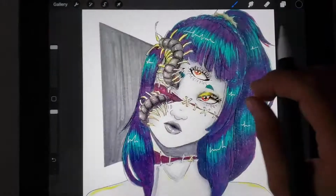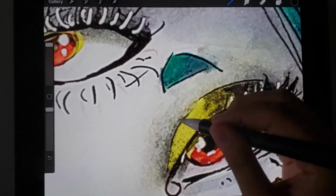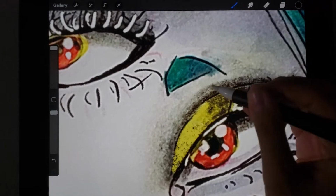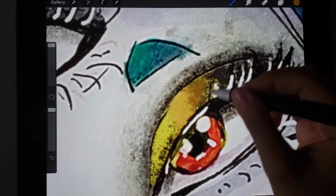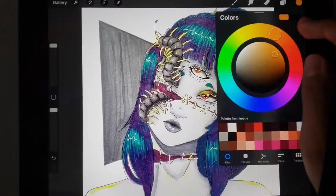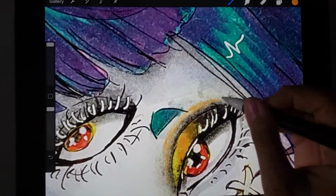I began to regret attempting the eyeshadow look. I tried to be a beauty guru for some reason and decided to do a very sunset yellowish reddish eyeshadow look. Even though it did come out pretty cool, it did not suit my character very well because she already had all these other colors going on and they were kinda clashing with the eyeshadow colors.